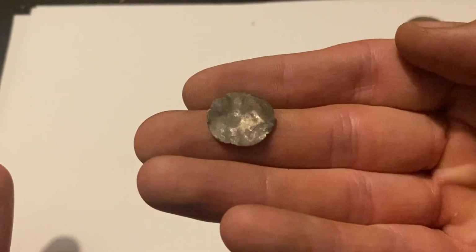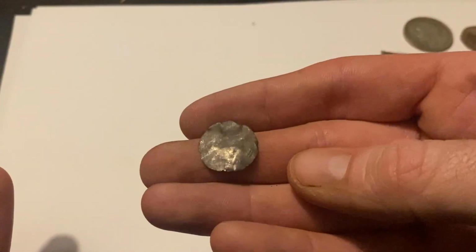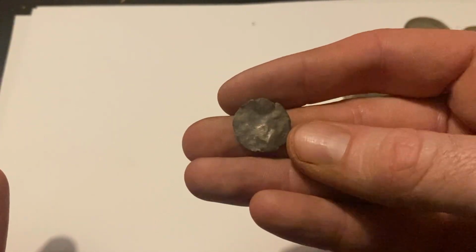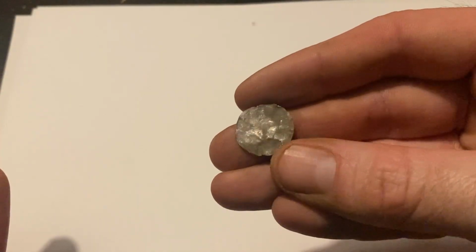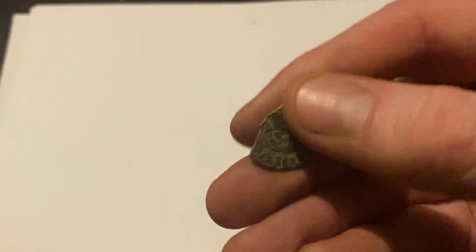100% that is a hammered silver coin. Probably going to be 700 or 800 years old. More than likely it's a silver penny, but as you can see, it has seen better days. And then we've got a half of a bobby.